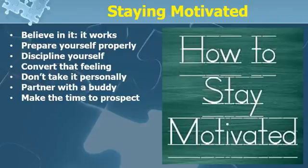Make the time to prospect. Don't accept any excuses from yourself. Add prospecting activities to your schedule and then follow through with them. Organize and prioritize your list of leads. Institute a prospect management system by leveraging tools and technology that are either provided or that you acquire.